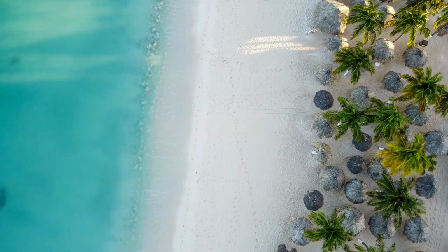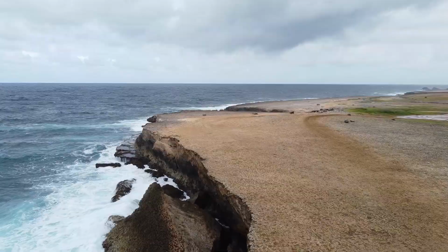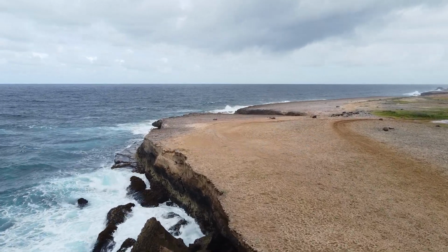We are on the way to a very special place on the island. One side of Aruba is filled with sandy white beaches and hotels. But if you cross over to the other side, it's just rocks and rough nature.